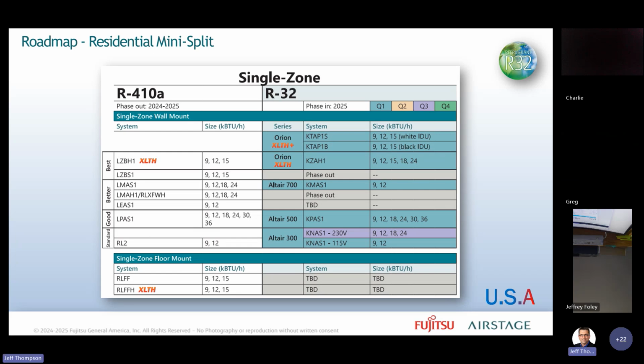So here's a little more detailed roadmap. This is for the wall mount one-to-one, the wall mount series, and you can see what replaces what. You can see the new Orion XLTH Plus. That does not have an equal. That's the one that can go all the way to 100% at minus 15 degrees. Pretty neat stuff. You can see the gray there. All that product is supposedly going to be available in Q1, so I'm thinking about the end of Q1.